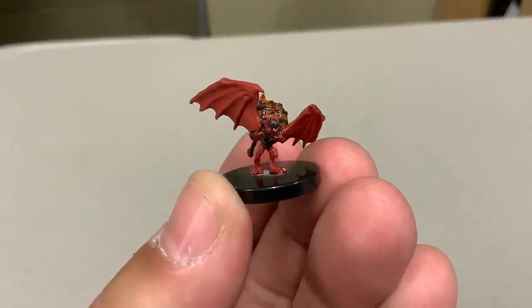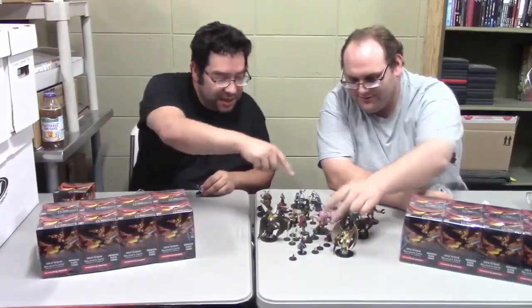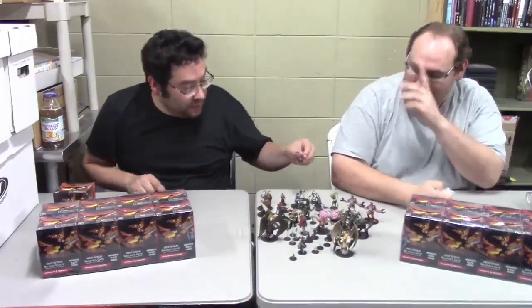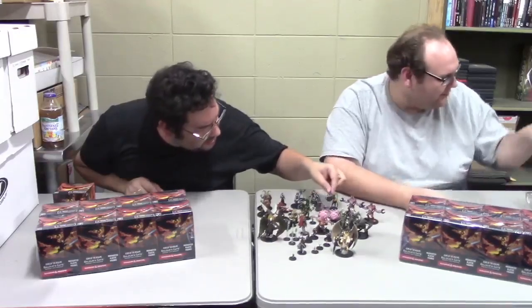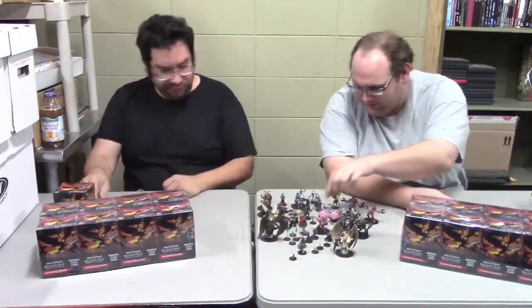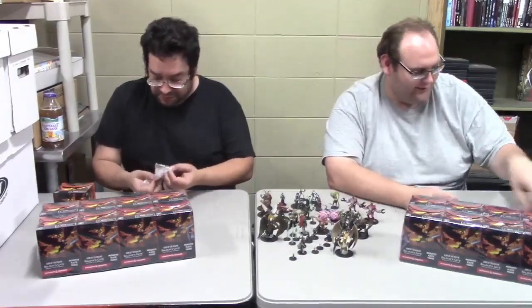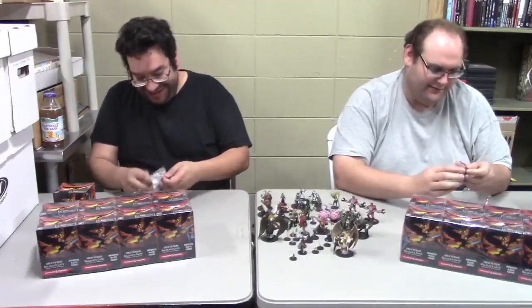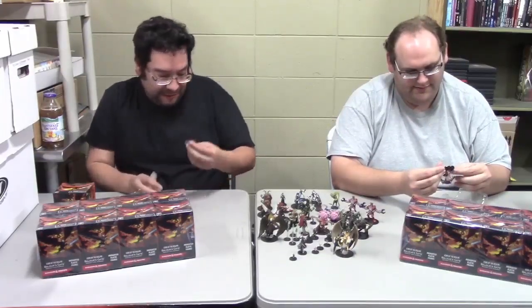What we got here? Maw Demon. Oh yeah, I know you picked up one of those guys. Another one of these Legion guys, although this guy's got a little shield. One of them's got a spear. A trident. Is it a trident? That's a trident. There's always cool little details in the alts for these.